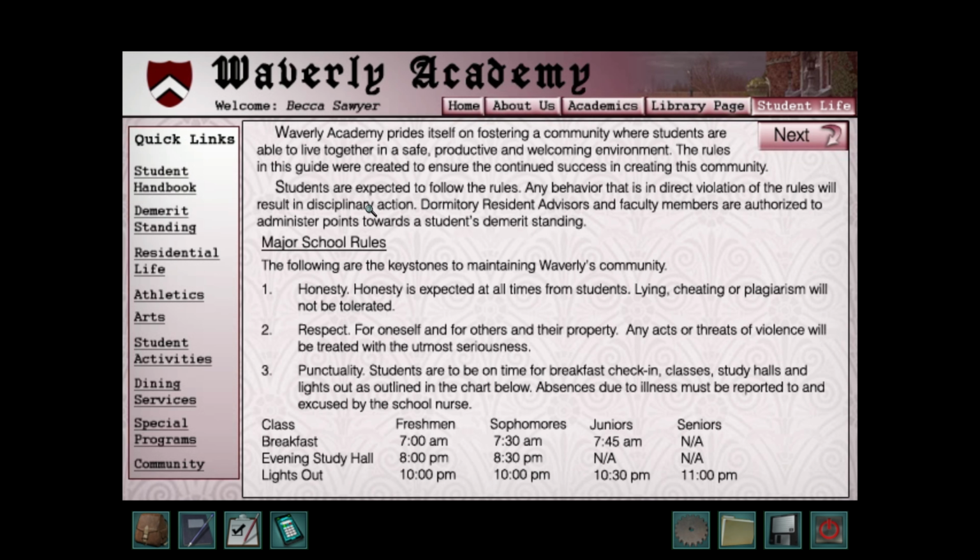Oh, student handbook. Here we go. The rules. Waverly Academy prides itself on fostering a community where students are able to live together in a safe, productive, and welcoming environment. The rules in this guide were created to ensure the continued success in creating this community. Students are expected to follow rules. Any behavior that is in direct violation of the rules will result in disciplinary action. Dorm resident advisors and faculty members are authorized to administer points towards a student's demerit standing. Following are the keystones to maintaining Waverly's community.